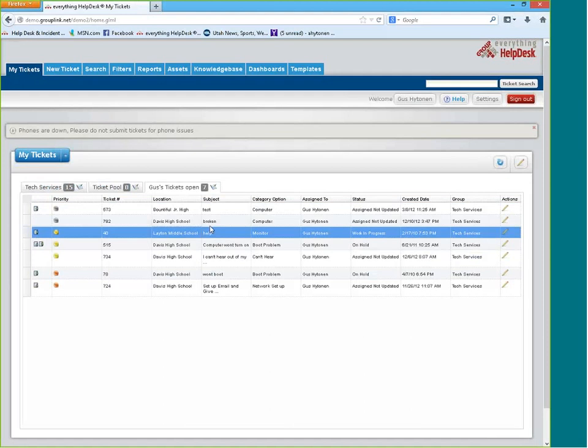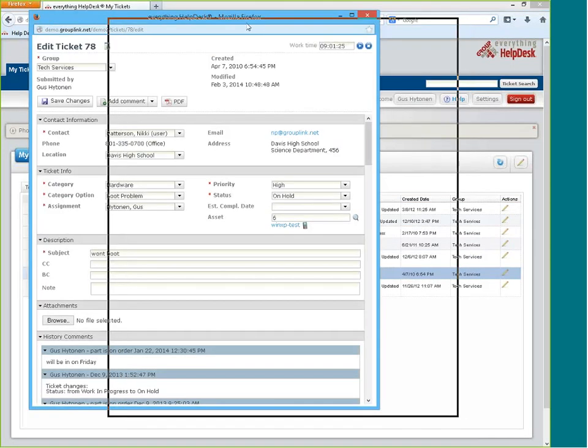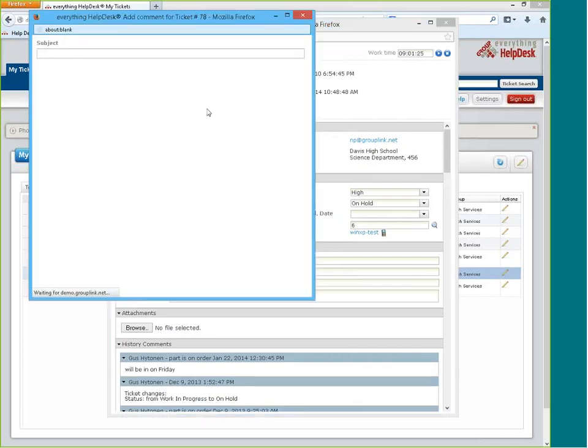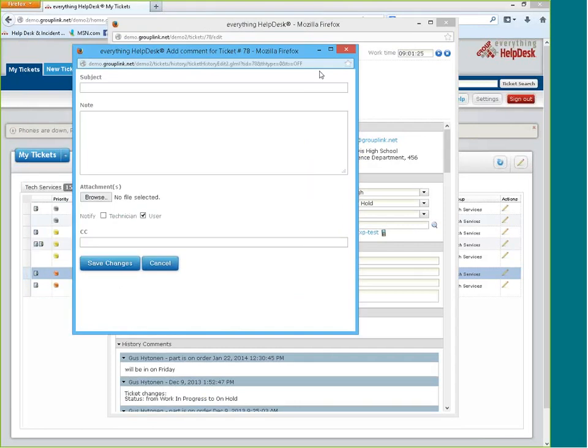Now, let's say I come in here and I want to update this. I can actually come here, add comment. I can throw in a note, right? When I save this, as you can see here, the checkbox is checked for user. I can uncheck it if I wanted, but it will actually send an email notification back to the end user with this information. Hey, we ordered your part. It'll be here on Friday, right? They're kind of in the loop. You're not having to write separate emails or make separate phone calls to follow up. We can simply do that as we update the ticket.